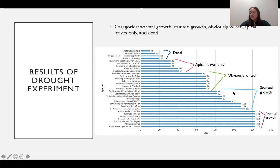So then we are brought to the bottom, which is these last 7 species of plants which grew for 123 days, which was the majority of the experiment. They had normal growth for almost the entire experiment. So they concluded that these 7 species of plants right here are going to be the best options for green roofs in subtropical climates, because they are able to withstand the extreme differences in the dry climates, the dry season, and the wet season. So yeah, that was what they concluded from the drought experiment.